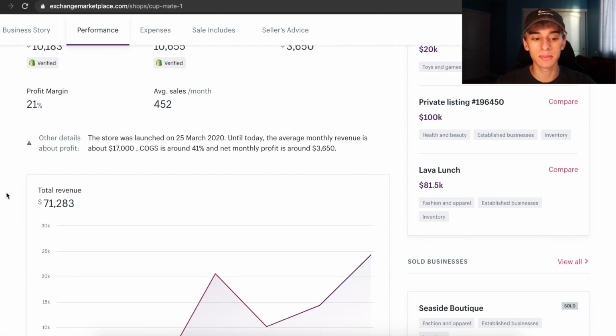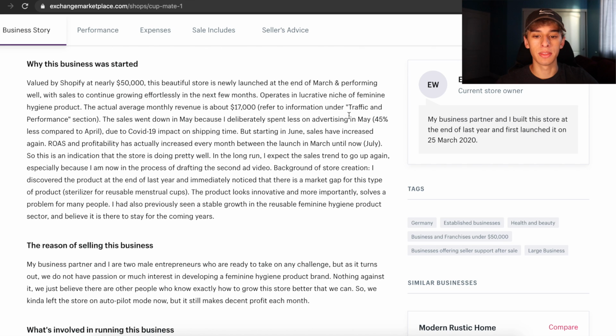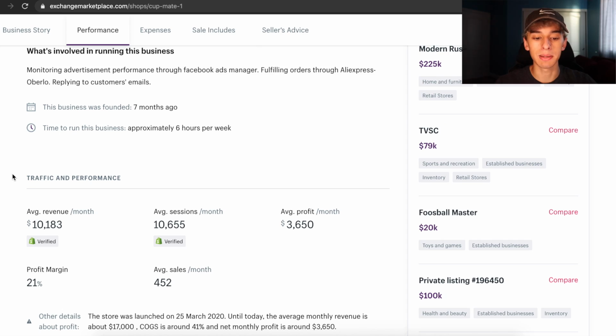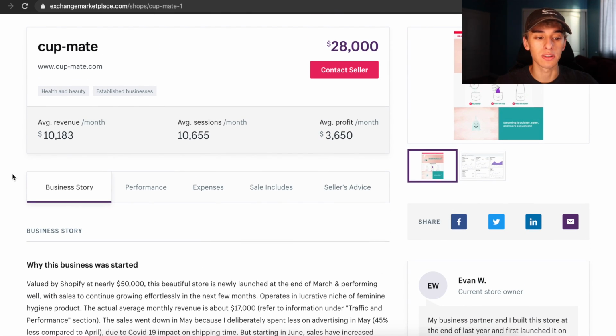So one thing that's cool with this website is you can actually scroll down and see their exact numbers. So I see in April they did 20K, May they did 10K, and then I read up here in May that they dropped their ad spend by 45%, so that's why there's a big decrease in revenue. And then June 14K, July $24,000. So cool product, making them a decent amount of money. Not crazy, it's not like it's six figures, but I will show you guys some six-figure stores.